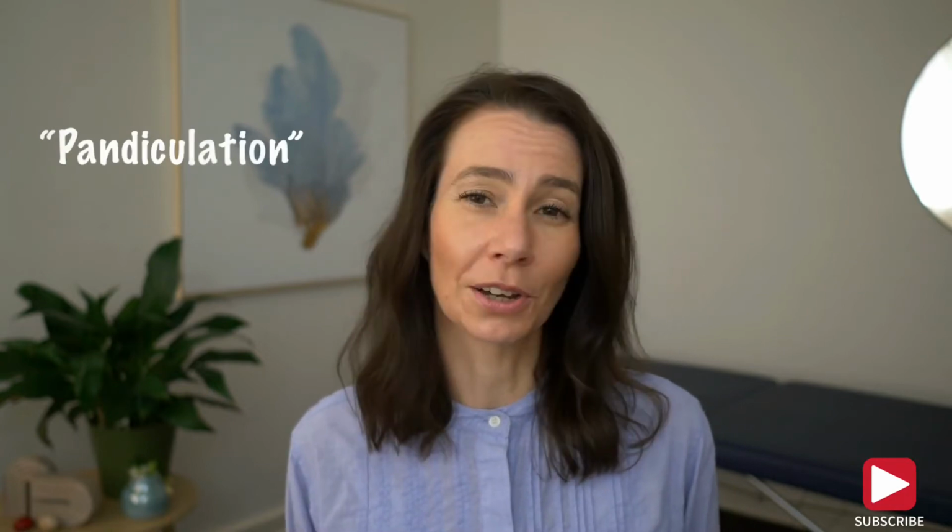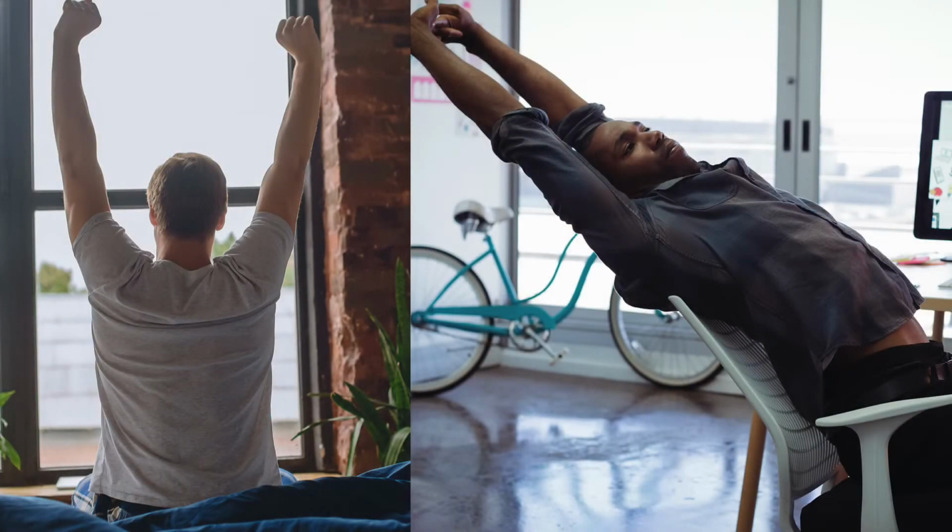But if you've observed a cat or a dog, you'll have seen this idea of pandiculation in action. They do this yawn-like movement when they get up to reset their system, and then off they go. It's very clever. And we kind of do something similar with our own yawn-like stretching when we have been still or trying to wake ourselves up.